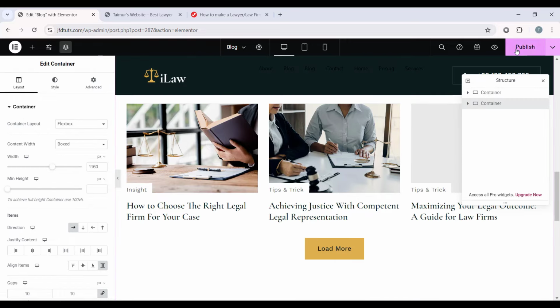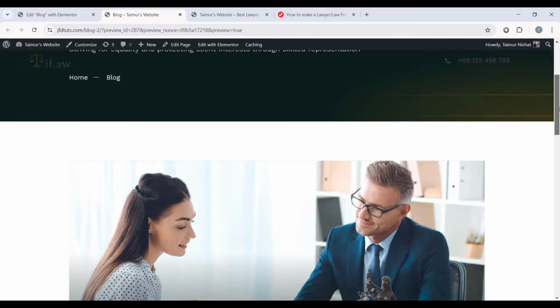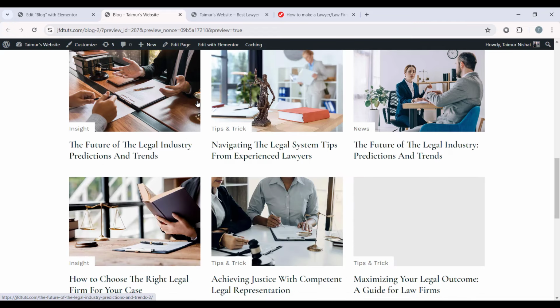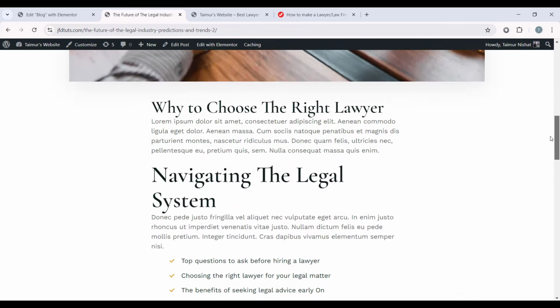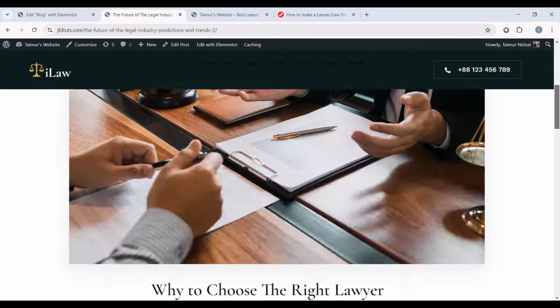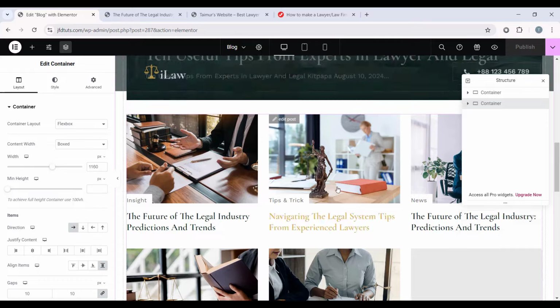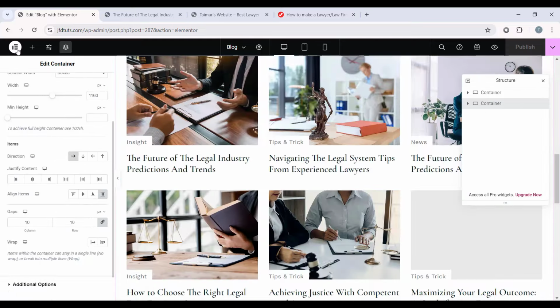And if we publish this, and let's go to the front end website of this page, click on this preview. And from here, we can go to any post. For example, let's go to this post, click on this image or this link. And it takes us to the single post page where we can read the full post here. Alright, so that's great. We have our blog archive page. So let's go back to the dashboard.